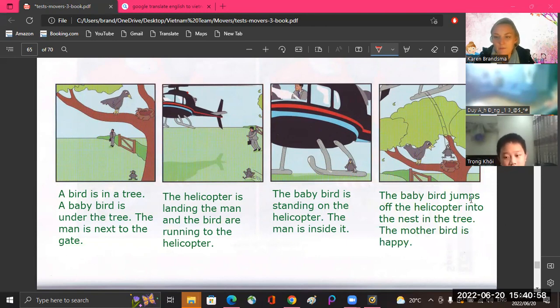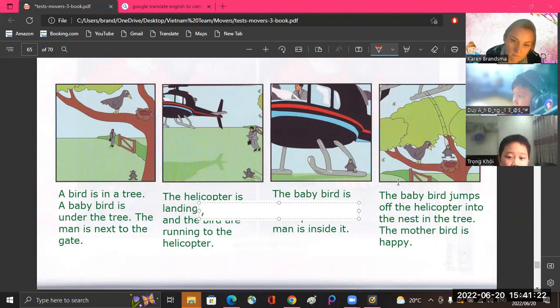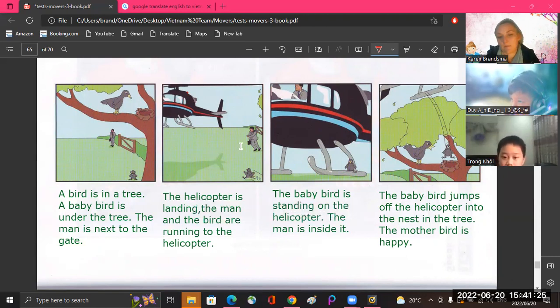Okay. Doyon, you're going to read first for me? The bird is in a tree. A baby bird is under the tree. The man is next to the gate. The helicopter is landing. The man and the bird are running to the helicopter. The baby bird is standing on the helicopter. The man is inside it. The baby bird jumped off the helicopter into the nest in the tree. The mother bird is happy.